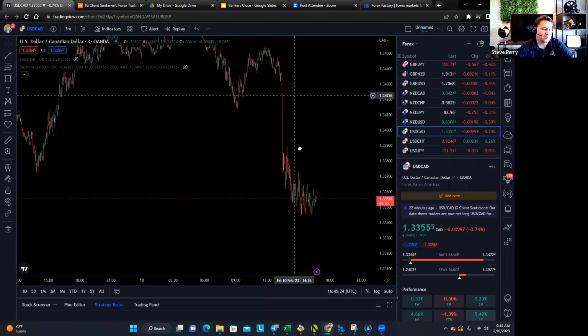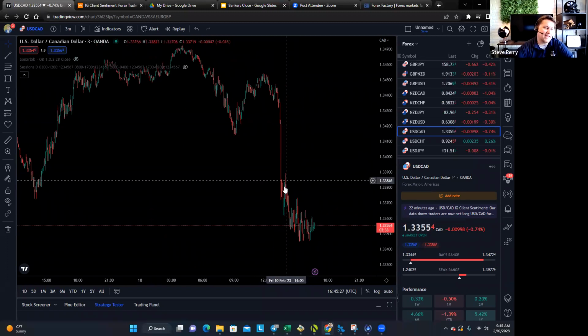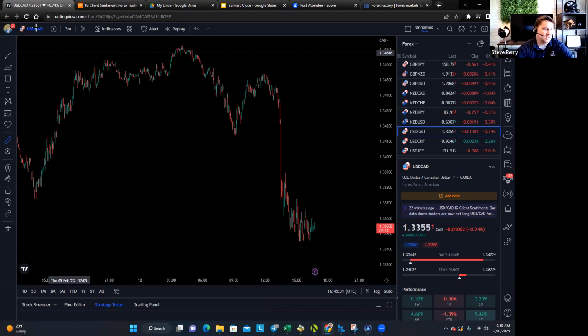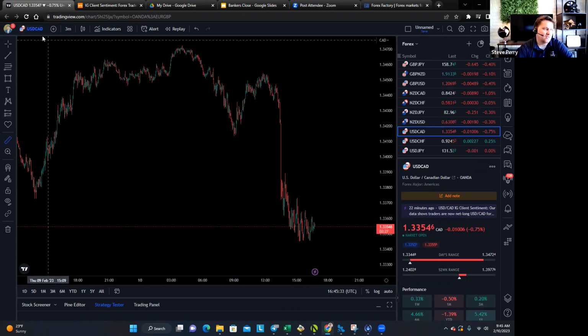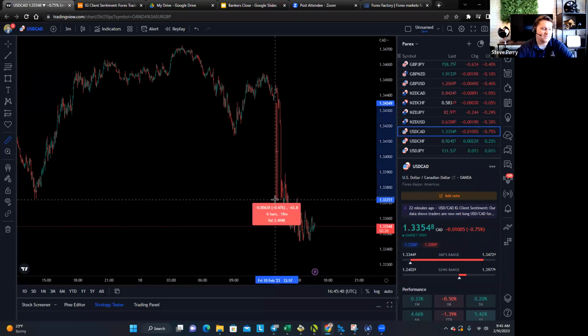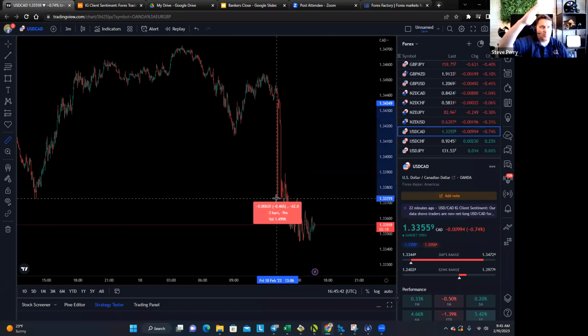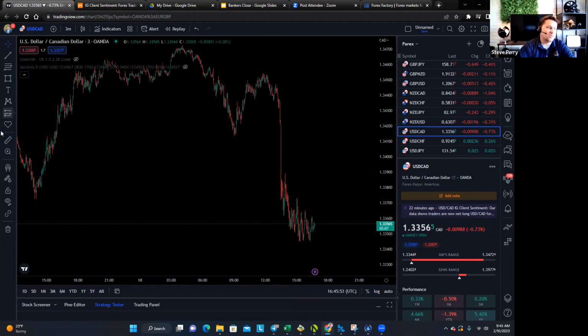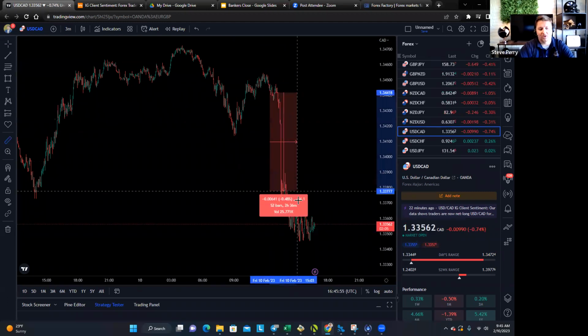Why does that make sense? Because we had such a good jobs report for the CAD. So you have the USD as the base currency and the CAD is the quote currency. So if this currency pair goes down, what that means is dollar down, CAD up, right? So we had really good news for the CAD. Because we had good news for the CAD, you'd think that would send it up, and it did, but it's sending this pair lower because when this pair goes lower, the Canadian dollar strengthens.